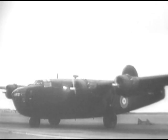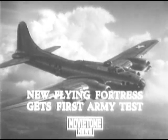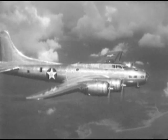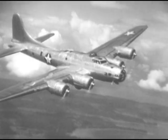Four-motor giants of longest range and two-motor jobs. Across 2,000 miles of water, destination England, there to play a part in Britain's increasingly powerful campaign of the sky. Test flight at Seattle of a new type of flying fortress, more streamlined, more powerful. Test flight a success.